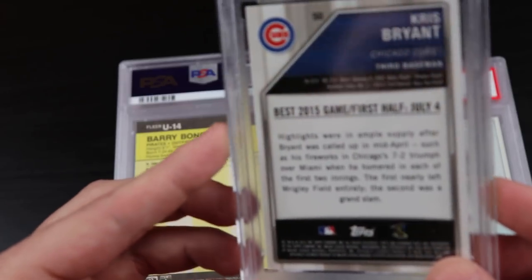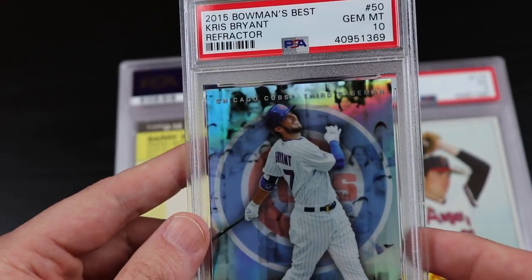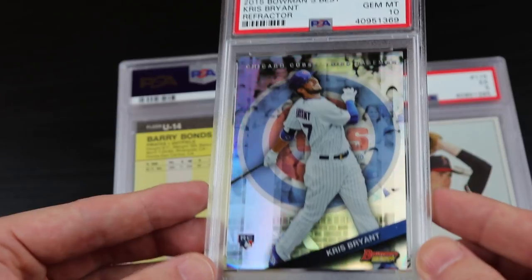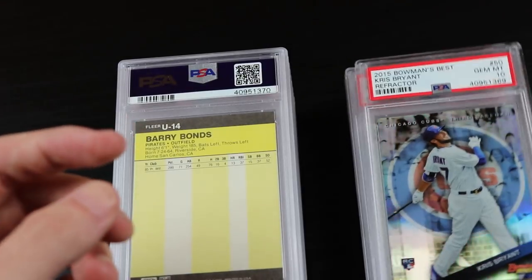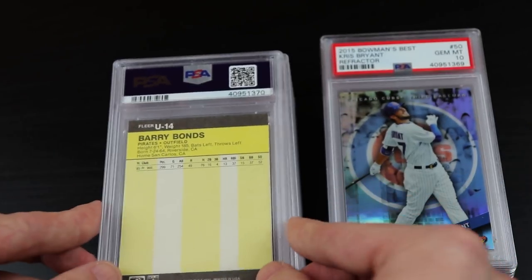Okay, here's another Chris Bryant. This is from 2015 Bowman's Best. It's the Refractor, Gem Mint 10. All right. As with any of these modern cards, it's 10 or bust.